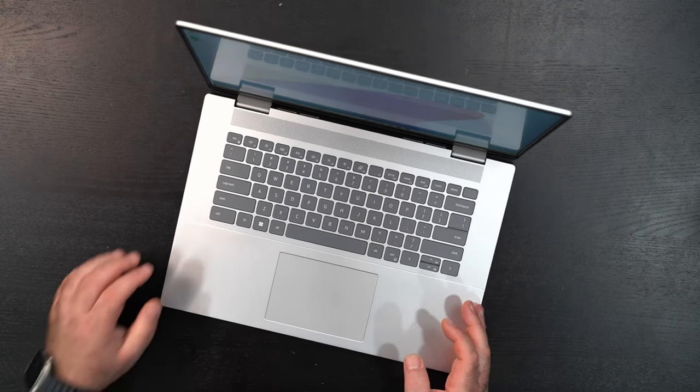So maybe I'm hallucinating, but it does say here the camera is an integrated widescreen full HD 1080p camera with dual digital micro zone array enabled, integrated IR with presence detection. I don't know if that's a separate model that they haven't released. And then the other thing, look at that: four tuned speakers, audio processing by Dolby Atmos and Waves MaxxAudio Pro. So I'm not sure. Let's see if we put it on the Iris Xe. Maybe it's only available with the non-GPU version.